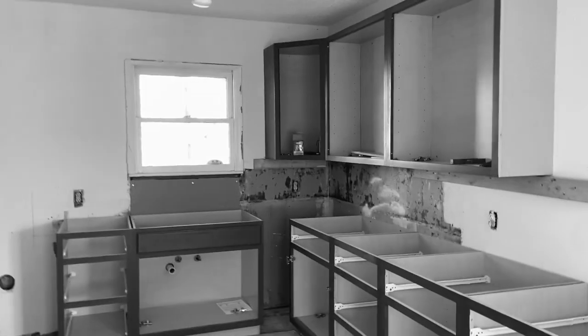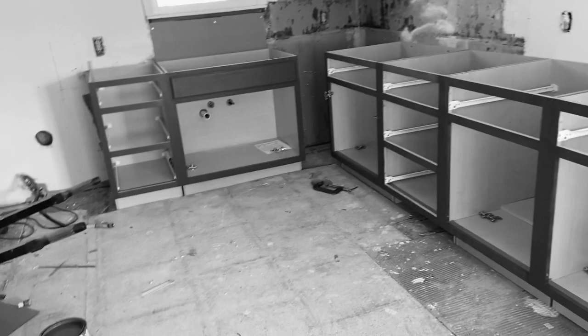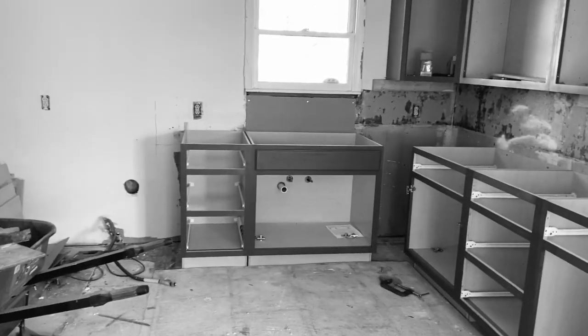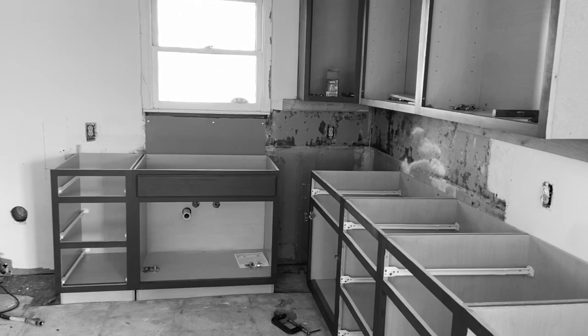All right, so I got all the bases covered except for, I forgot that little spot right there. I'm gonna have to do that when I do the second coat, but they got all of their first coat, looking great. And I'm so excited for it to be done. I wanna see what it's gonna look like.